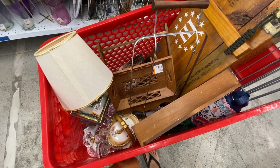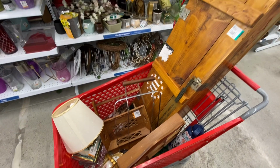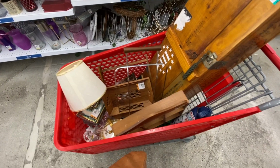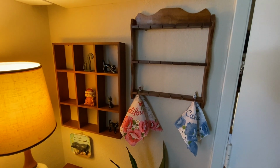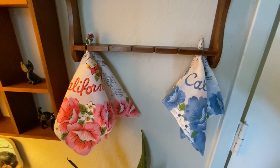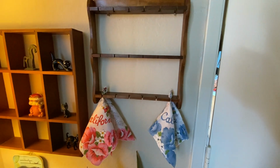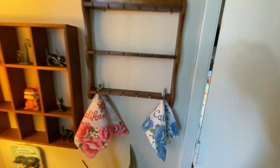Here's the cart shot one more time. I'm about to do a haul because some of this stuff that's in here, you never saw me pick up. And I realized that after the fact. So I'm doing a haul to show you everything that I got. So I've already started decorating just very quickly with these little shelves that I got. This is the spoon shelf, and as you can see, I'm using it to hold handkerchiefs. I've seen this online, a bunch of people have done it, and since a lot of people don't collect silver spoons anymore, those little decorative spoons, this is a cool way to use it.